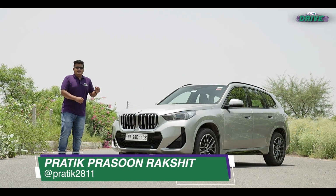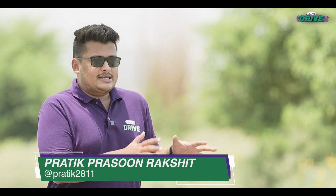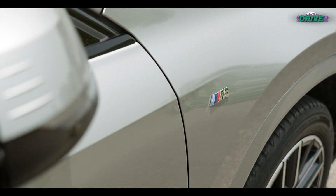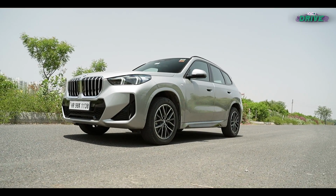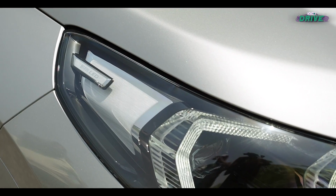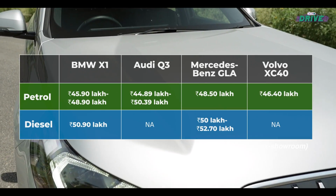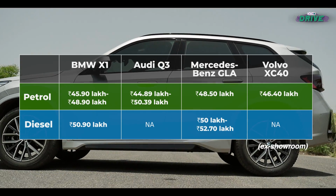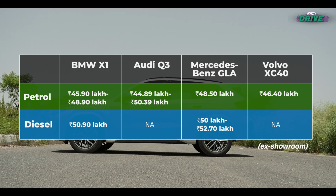And what's more important is that it packs in some serious firepower under that hood. But all this awesomeness comes at a price tag. The third generation of the X1 is a big departure from its older self and comes with all the bells and whistles you can expect from BMW. And for all this, the company is charging a hefty moolah. Refer to the price table and you know what I'm talking about.